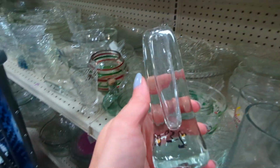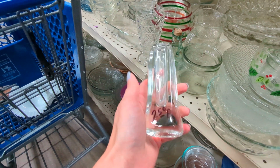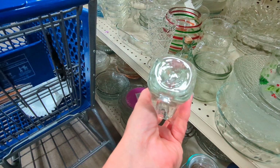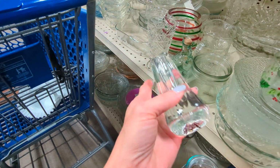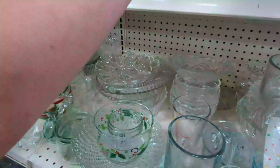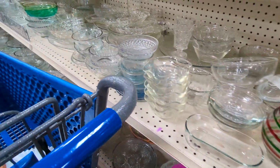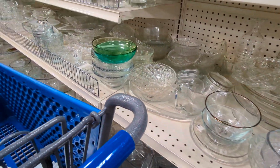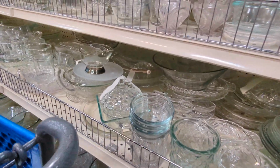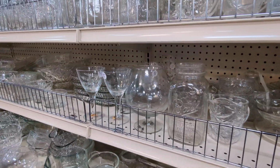Alright, and they have this thing. It's a bud vase. It's pretty neat though. I don't know, I get interested by things like this. There's no markings or anything. You can see the Ponto mark at the bottom. They want $2.50 for it, but I'll probably pass on it. But it's pretty neat. A lot of clear glass in here.